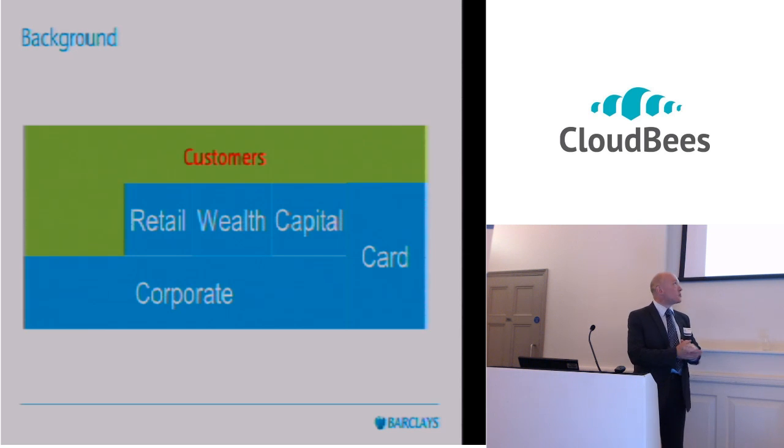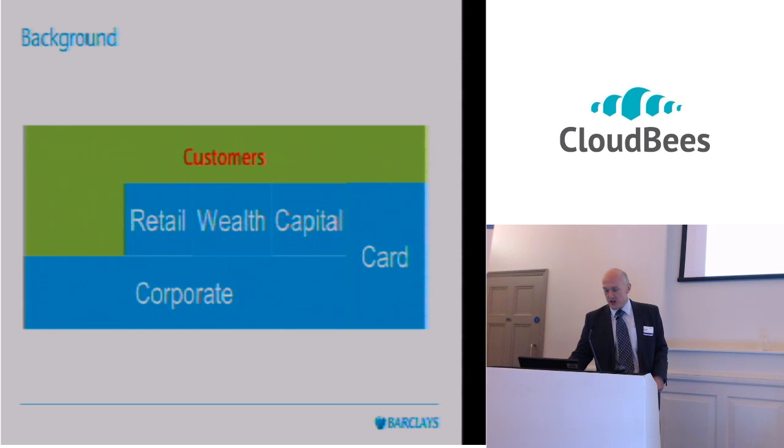And we also provide services to the other businesses within Barclays. So I work for operations and technology, and I work for Run the Bank. So I work for operations. So I'm not a developer. I receive, for want of a better term, the output of the development organisation, which gives me a kind of different slant on continuous delivery from most in the room, I would suggest.